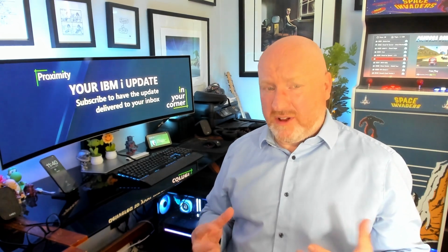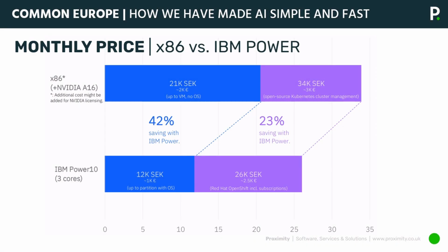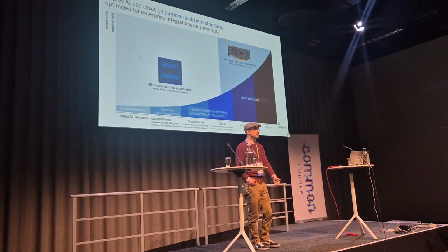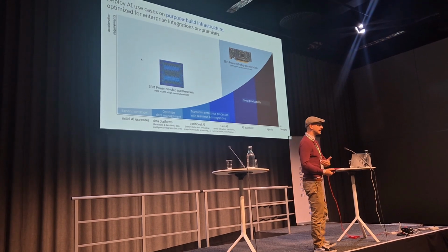Well, running AI on a 3-core Power 10 provides a better total cost of ownership than the equivalent x86 model. And no GPUs were needed. IBM had their own solution called Spyre. Essentially, you have a bank of 8 of these small form PCIe cards, and combined they provide 1 terabyte of DDR5 memory, providing 1.6 terabytes per second of aggregated memory bandwidth. This is all scalable and supported by a team of engineers with the AI know-how over at Big Blue.